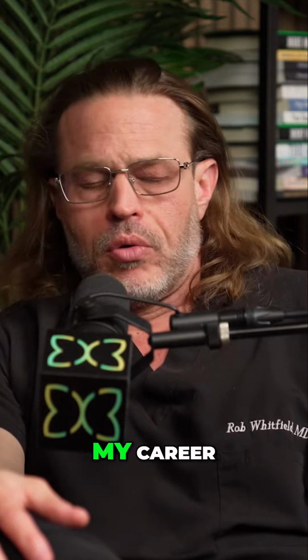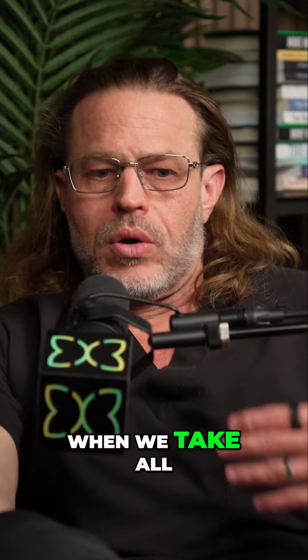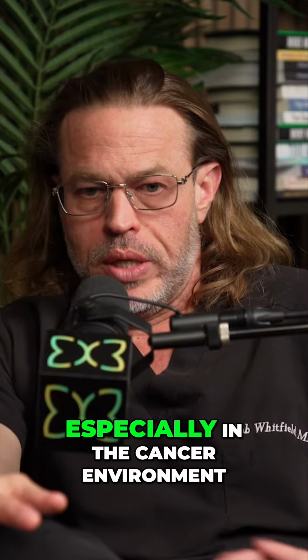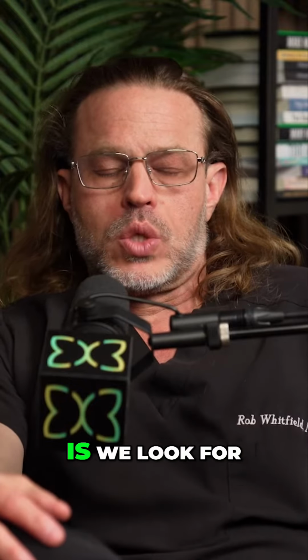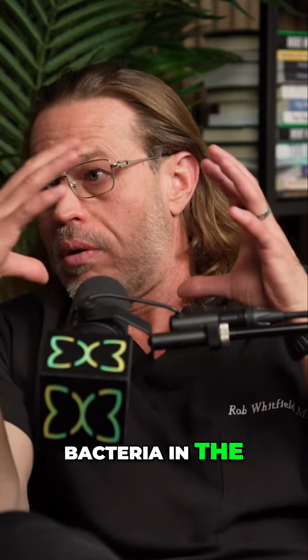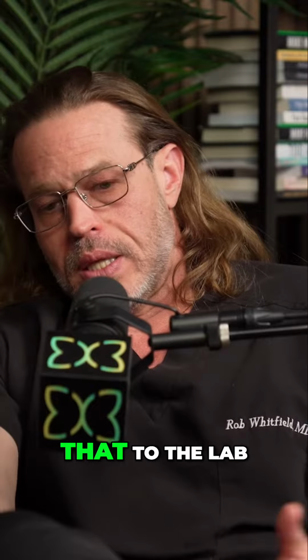And I had done this for cancer patients over my career. So I did that for them. And ultimately, when we take all the scar tissue out, we do a couple things when we're doing this, especially in the cancer environment, is we look for bacteria in the pocket where the implant sat. So we would use a culture technique. It looks like a Q-tip swab, and you would send that to the lab.